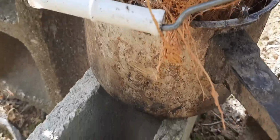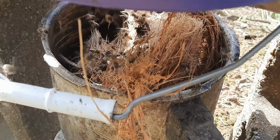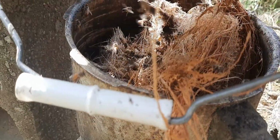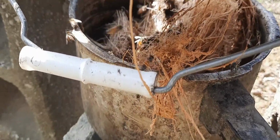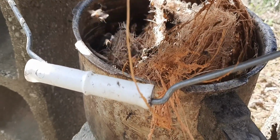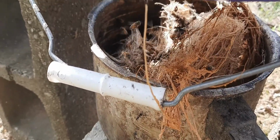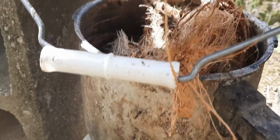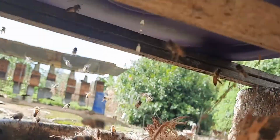And I put this container here, this old pot, stuffed with a coconut husk. So if during the night more of that liquid drips out than I expect, it wouldn't be wasted. So by the time the bees get up in the morning and they come here, they could drink up that. I don't know if you could see it, but you see I put the hole right underneath there.